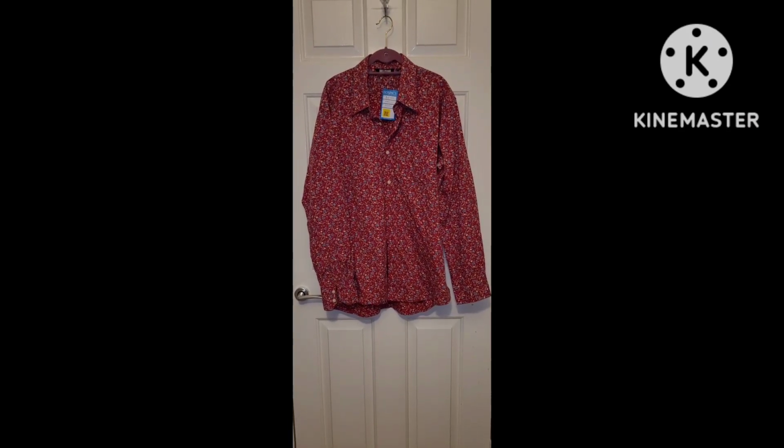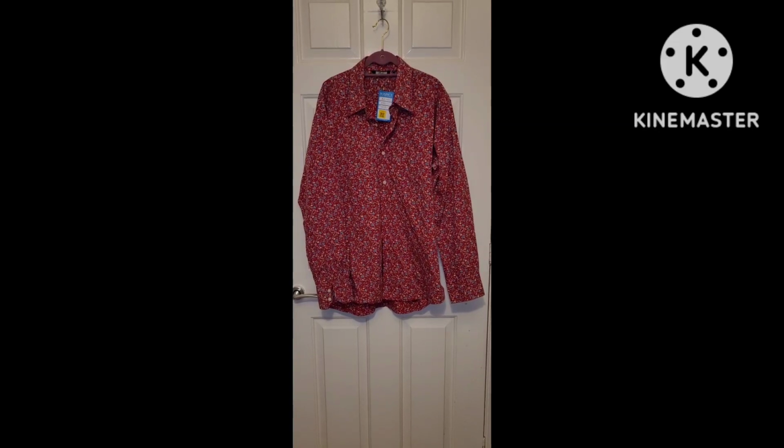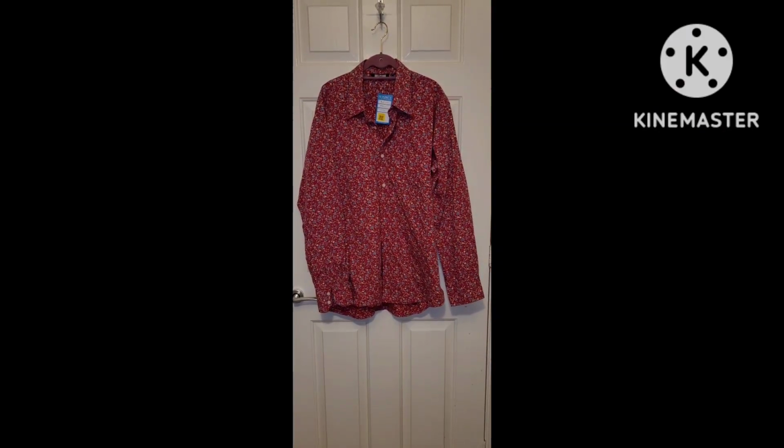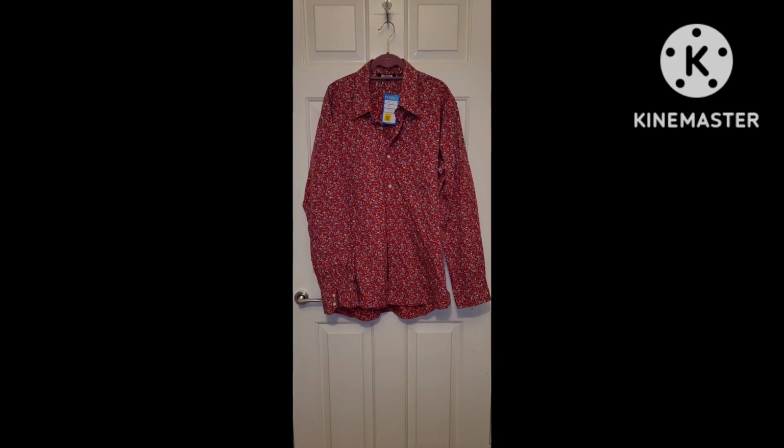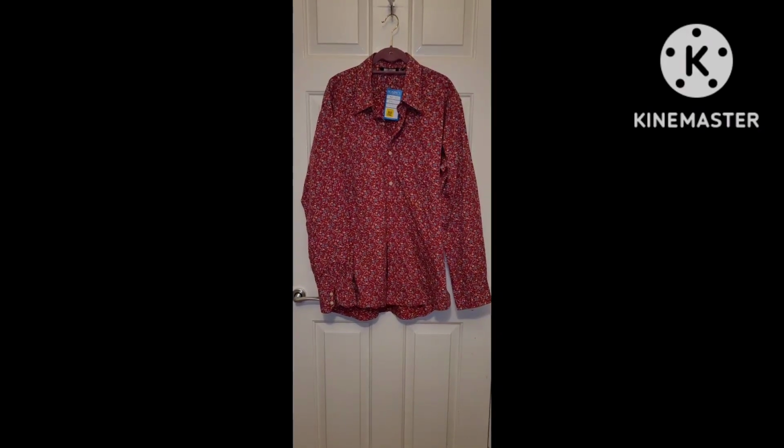Hello there, it's Maggie, the Cheshire Crafter here. I'm just going to do a quick video just to show you three shirts that I bought from my local charity shops this week. And again, why I bought them. And one of them in particular I want to draw attention to.